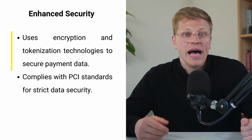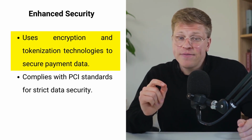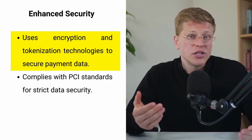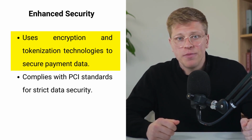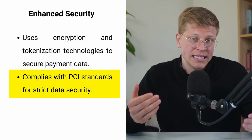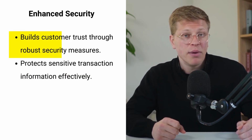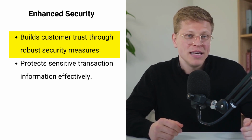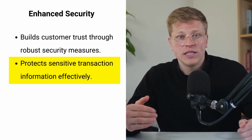Enhanced security. The Helcim Smart Terminal ensures your customer payment information stays safe with advanced security features. It uses encryption and tokenization technology to protect against data breaches, keeping sensitive data secure. The device also complies with PCI standards, meaning it meets industry guidelines for data security. This robust security system builds trust with your customers, giving them peace of mind when they pay. With Helcim, you can be confident that your transactions are always secure.